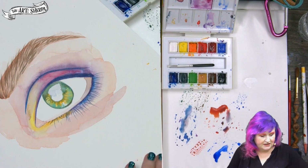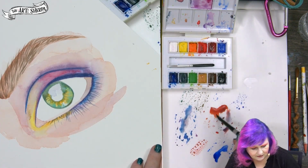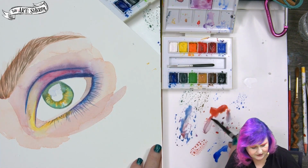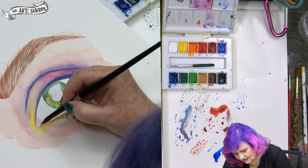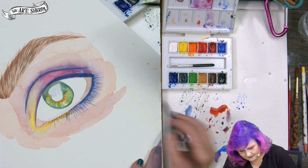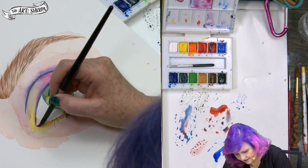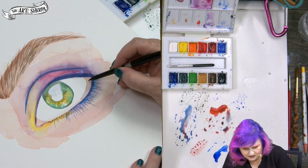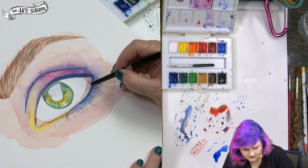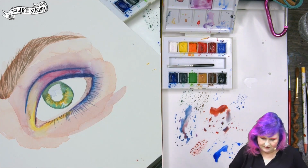Got some nice lashes on the bottom. I like those. Those are fairly decent. While I'm here, I'm going to add a little bit of red into my little mix over here. I might even get a little blue into it. And that's the shadow color of the skin. And I'm going to come inside the tear duct here. I'm going to shade under there. On the outside a bit here. There we go. That's looking pretty good.